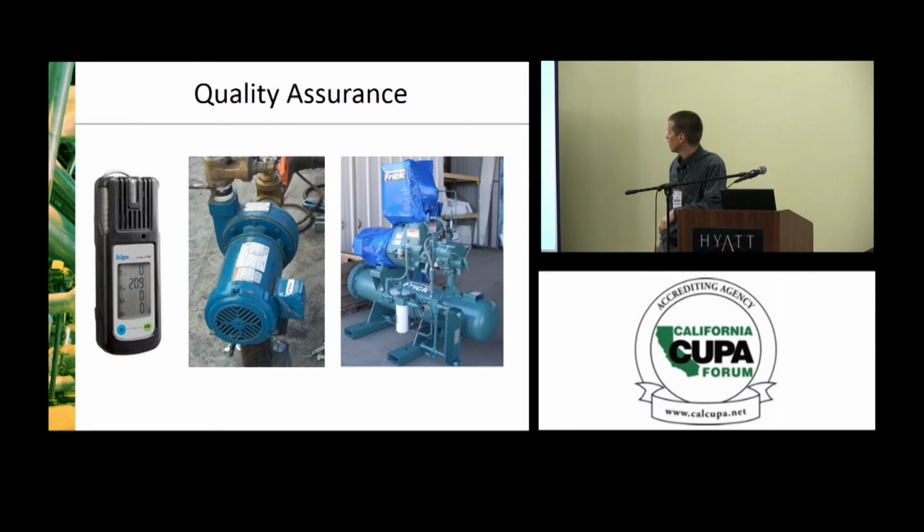So looking at quality assurance, this would be the personal protective equipment, like a handheld monitor. It should be appropriate for use, meaning it should be calibrated. There should be records showing that. For new equipment, it should be appropriate. Typically, screw compressors will state that they're designed for R717. R717 is ammonia, the designation for ammonia from a thermodynamic perspective, and look for that.